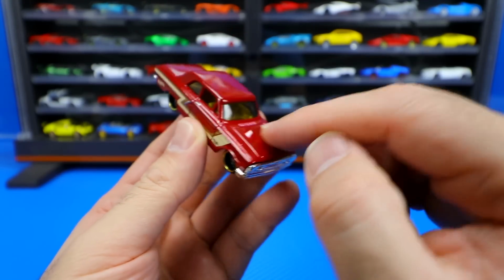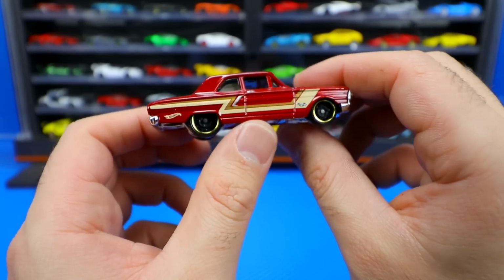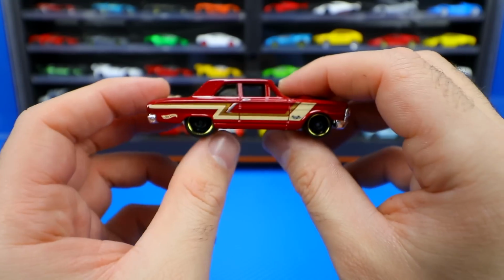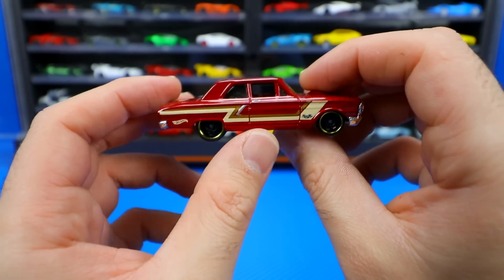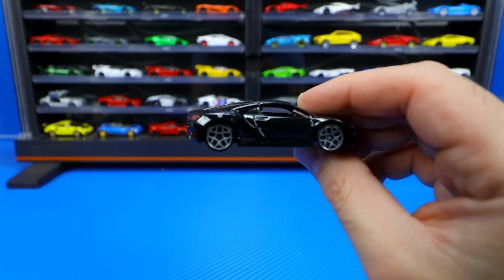Awesome. Love it. Like the cowl hood on the Thunderbolts. And these ones are known to be white in real life, like the classic white racing color for this one. But nonetheless, I like the new recolor of this one. Blacked out wheels with the gold lip on there. We'll throw him aside. Then we've got the black Acura NSX.